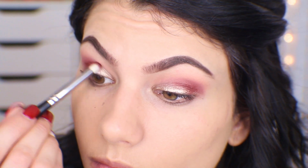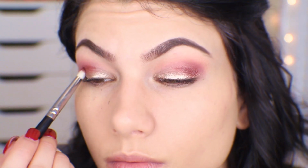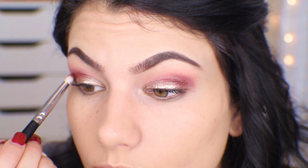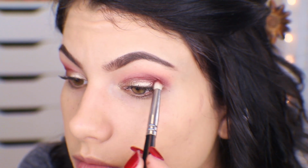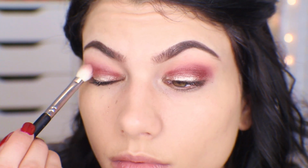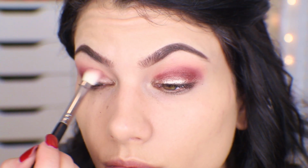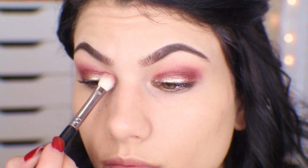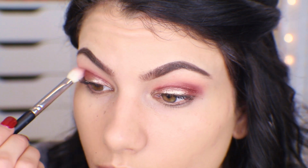It is such a gorgeous darker raspberry shade, basically the darker version of the shade Cupcake. I'm just taking this through the entire crease from the inner corner to the outer corner and then going through and blending out with the same brush that we used for Cupcake and just smoothing everything out, making sure that it is blended and that all the shades look really nice sitting together.